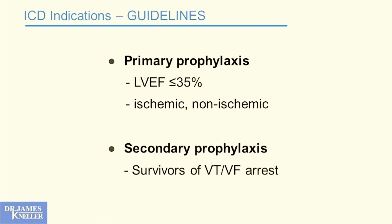Primary prophylaxis: you've never had an arrhythmia, the pump function of your heart is just low, that's appropriate for a defibrillator, whether that's an ischemic heart or a non-ischemic heart. And then obviously if you've survived a ventricular tachycardia or ventricular fibrillation event, you qualify for an implantable defibrillator. So in either of those scenarios, direct referral to me or a call to me, and I'm happy to help out and work through that.